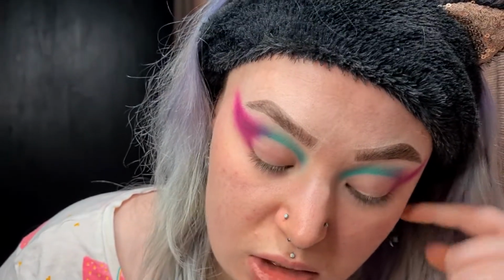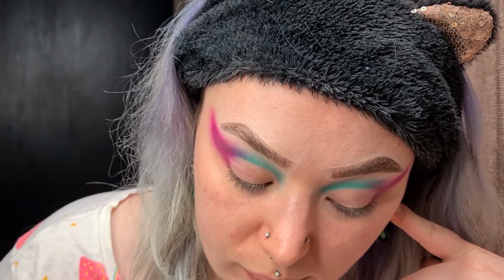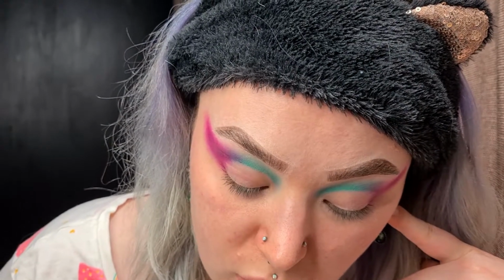Okay. Could be worse. Moving on. Right, I'm gonna throw a cut crease on, Vaseline it, put some acid rain on, and then I'll move on to the next shade. I can't decide what shade to do. I can't decide if I want to put orange there and go crazy, or to choose between the two pink shimmers.